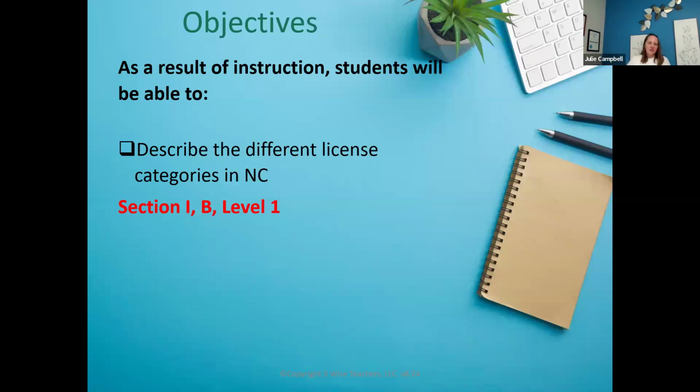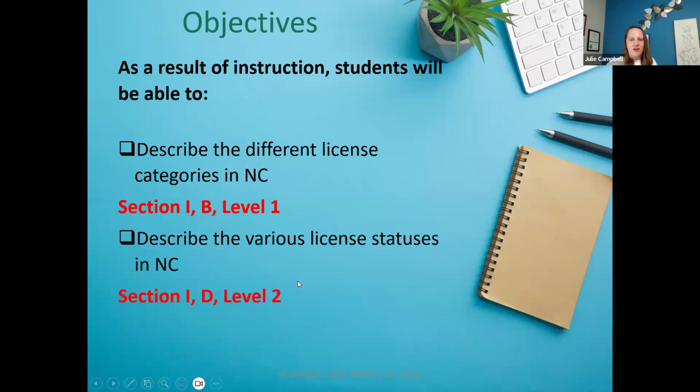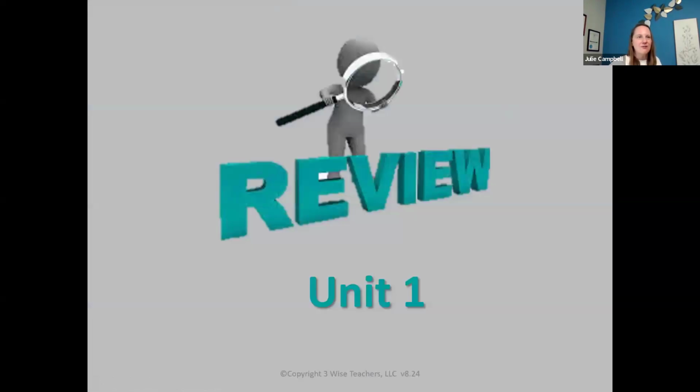We're going to talk about different license categories in North Carolina, and very licensed statuses. So we're going to review things like current and expired, active and inactive. Does this sound familiar? Because this is a great opportunity to review Unit 1. So in Unit 1, we addressed these things. So you guys have it there.